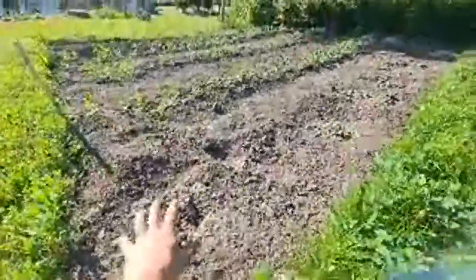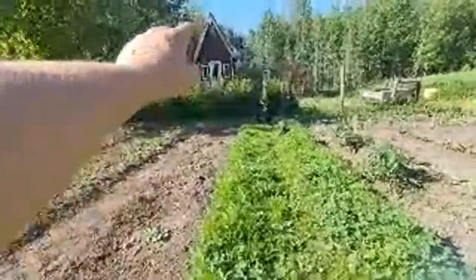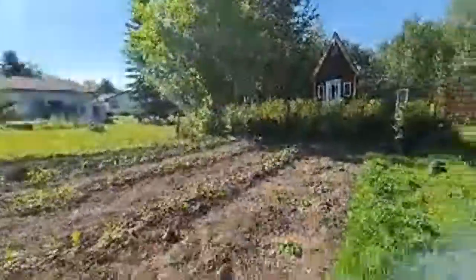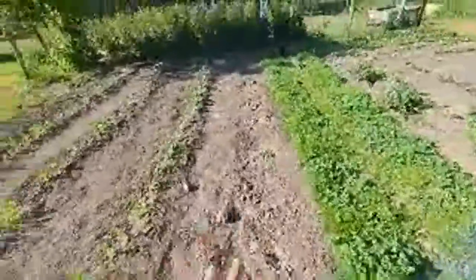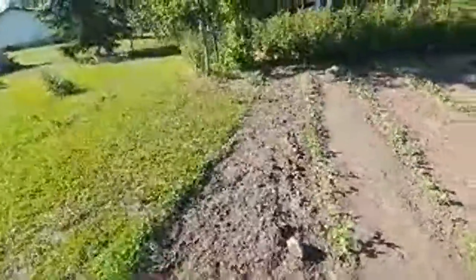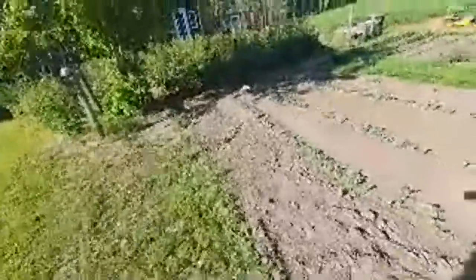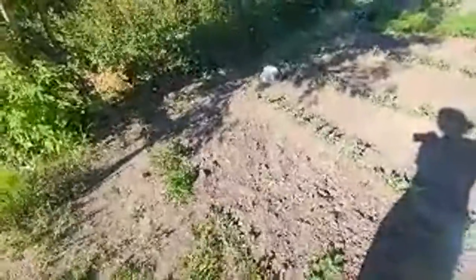We got 1, 2, 3, 4, 5, 6, 7, 8, 9, 10, 10 or 11 potatoes on this side, and then about the same on that side there. The plants weren't coming up, so I thought I would replant a different species that we just had from Ashley's mom. So over here, I think it's right here, we have a different species. Hopefully it'll come up. These are purple, and then that one will be a white potato. I don't know what they're actually called.